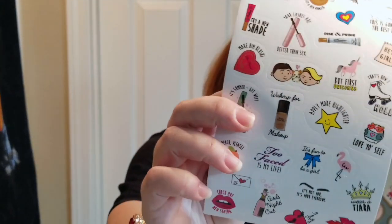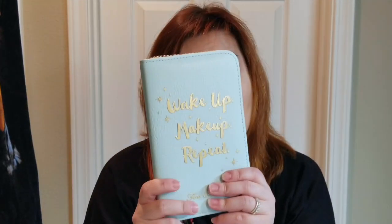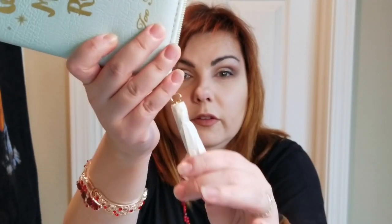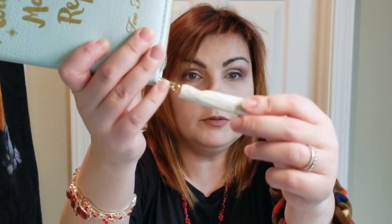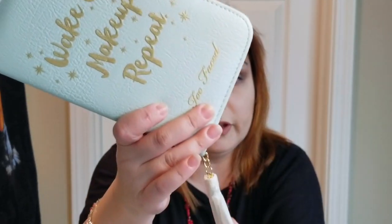These are the stickers that the package comes with. I think it's cute, but honestly, if I had a little sister or a niece or someone, I would just give these to her. I just don't find that I would use something like this. The book is super cute and I like the color of this. And then these tassels here are wrapped into the wax paper, which is nice. It's protecting them. So they really have put thought into their packaging.